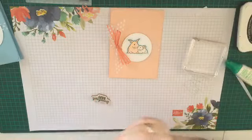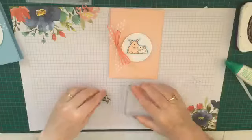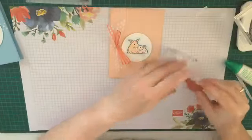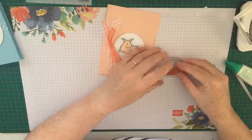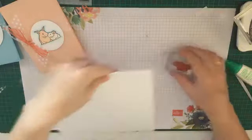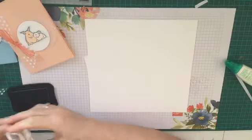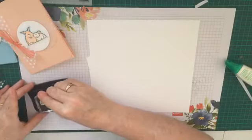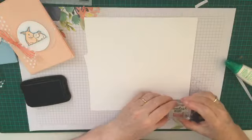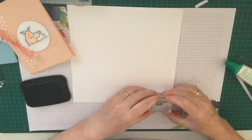Now, remember not to leave your cling stamps on your stamp blocks for too long. They can get quite stuck, which is good. You want them stuck, but they can get very stuck. I'll just pop this one on there. I'm going to find myself a little piece of Whisper White. It's quite big. And stamp our Sweetest Baby. Just down here. You can still see that. Here we go.